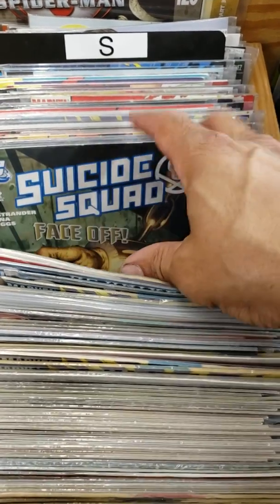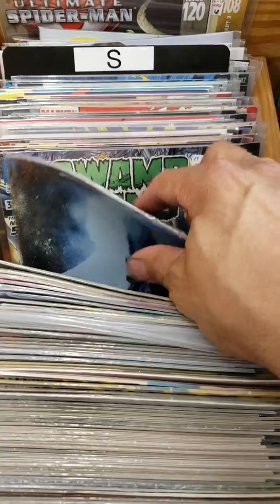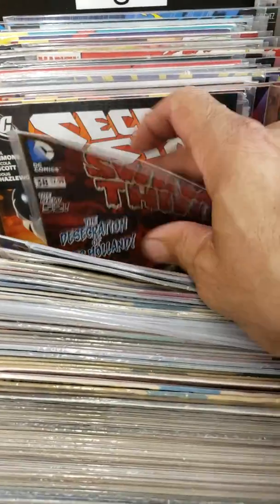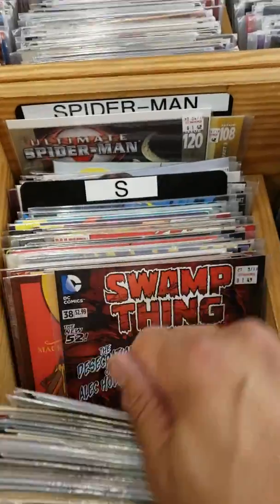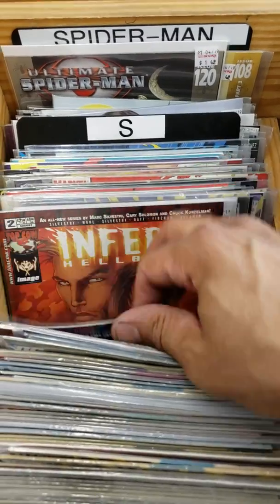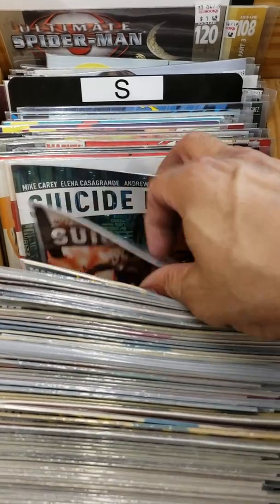Swamp Thing, Suicide Squad, number 4. Face Off, that's different. Swamp Thing, that's a cool cover. Secret 6. That's different. Let's see. I'll pull it out and see. And check it out. Inferno. Looks like somebody came in and pulled out a whole bunch of these because they're falling down.